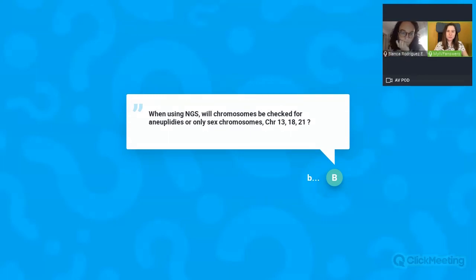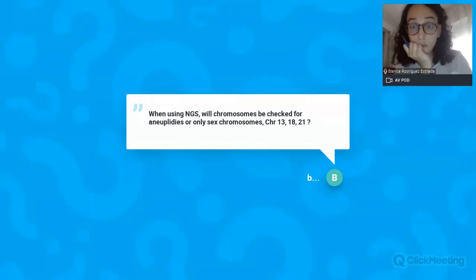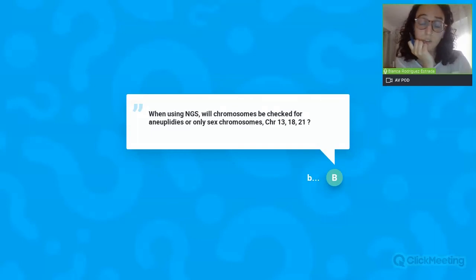When using NGS, will chromosomes be checked for aneuploidies or only sex chromosomes 13, 18, 21? Well, when using NGS, you can check every chromosome. You can check chromosomes 13, 18, and 21, which cause the most common aneuploidies related to autosomes, but you can also check the sex chromosomes. As I said, answering Marta's question, the sensitivity for each chromosome will vary because the sex chromosome aneuploidies are not that common, but every chromosome can be checked, of course.